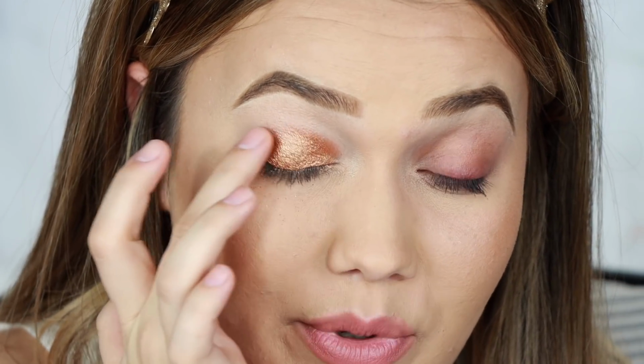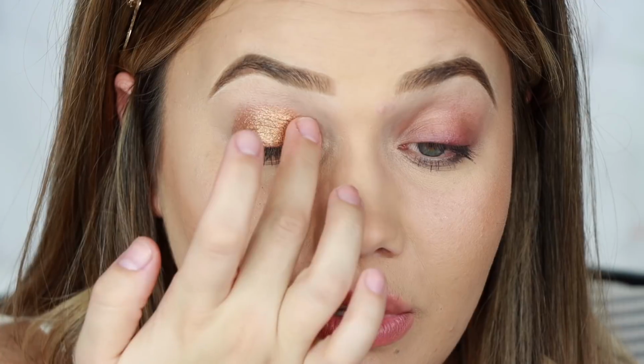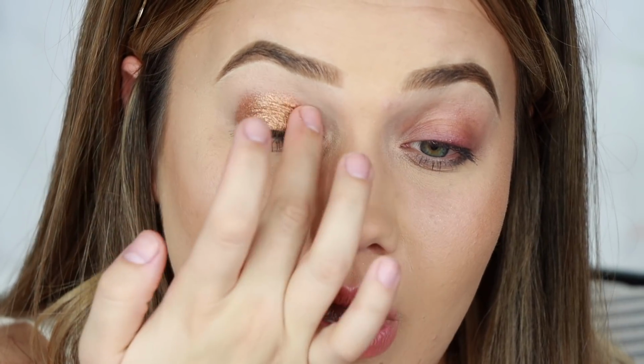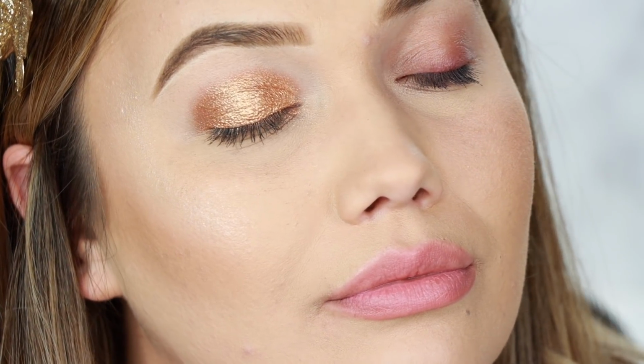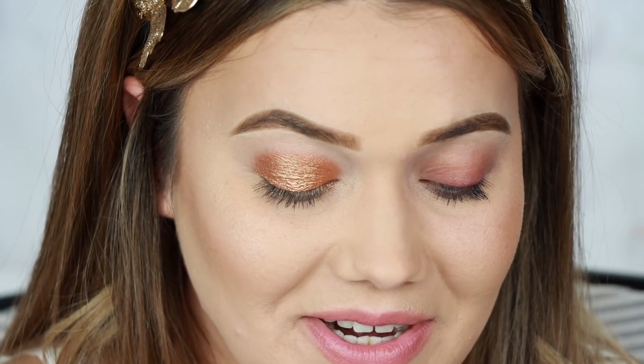Oh, it is so pretty. A lot more coppery than I thought it was going to be. Looking at it in the pan, I didn't think it would be so copper. It is stunning. That is so breathtaking. Not even used wet, just put on top of a base. I'm obsessed. So there's the shade Put On Airs. It is so beautiful.